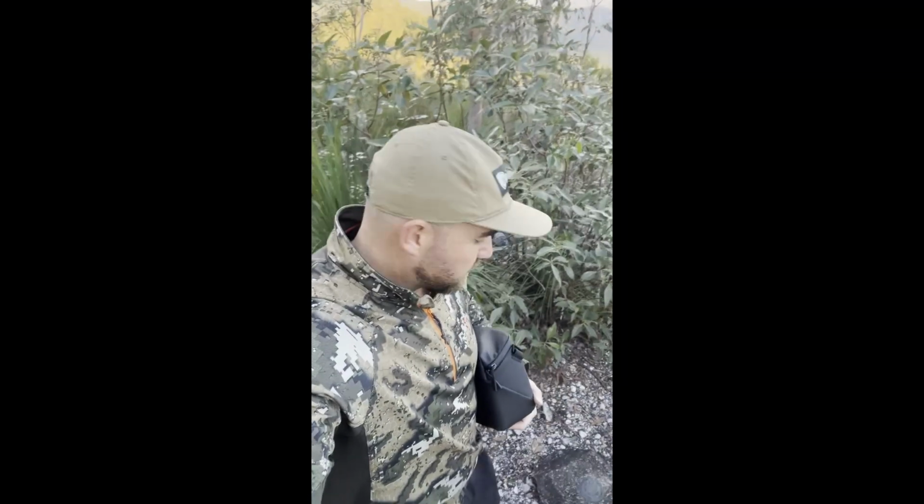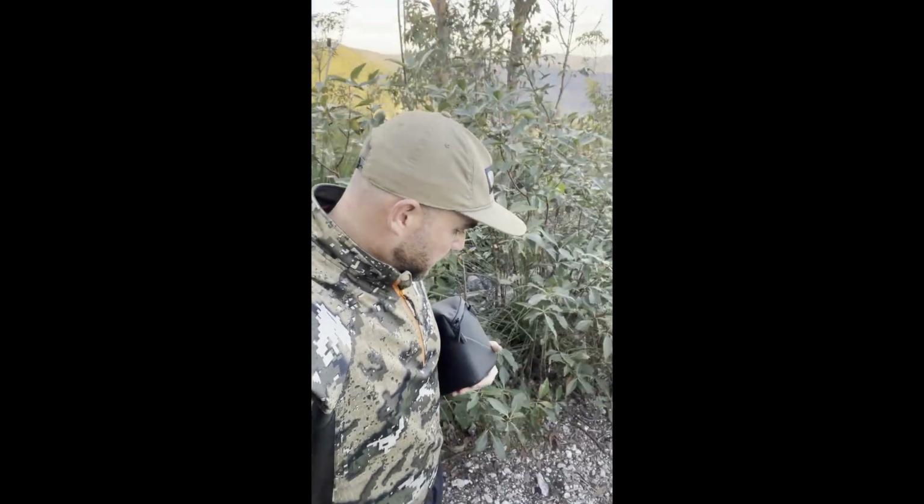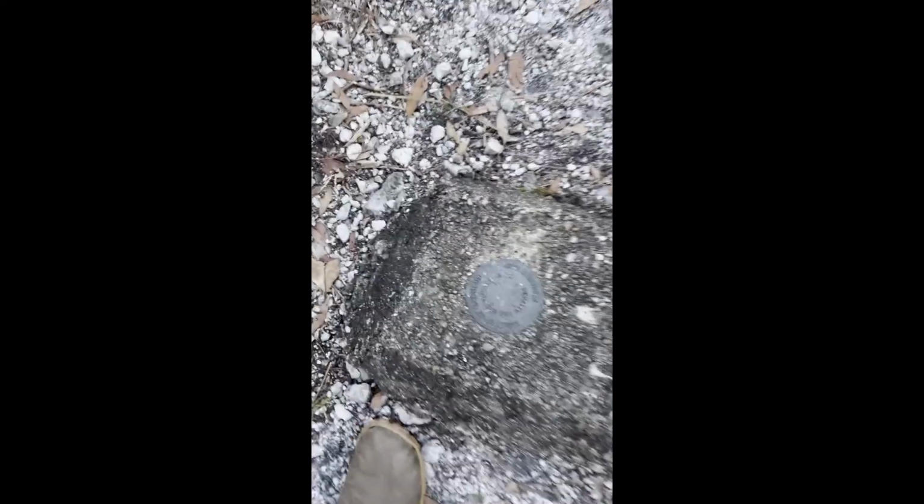Down the summit, so we just headed up here to the lookout. I was getting a bit bored there, so I flew the drone up here. No birds, thankfully. But here is the summit.